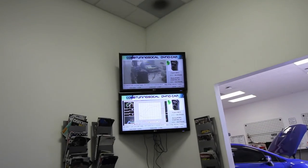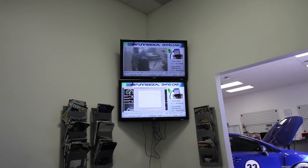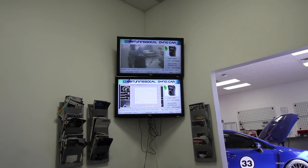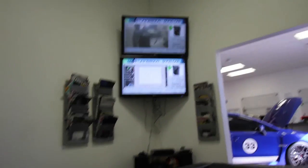They have a cool little screen here. They have this monitor that monitors the car right there, and that's the dyno process, but the car hasn't gone on there yet. It's a cool little lounge here.